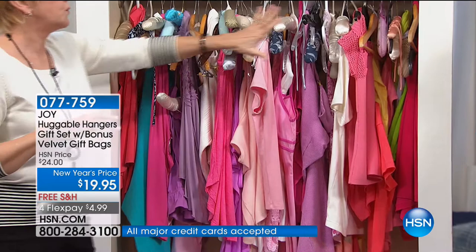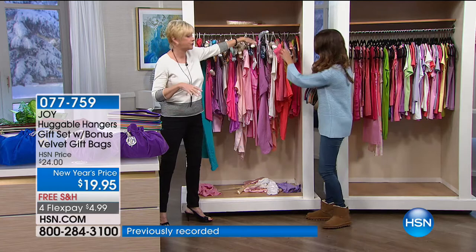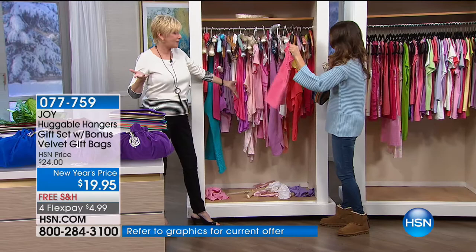So what's happening is that we put everything in this closet, and it all gets mushed and smushed, and then things end up on the floor, or things end up getting messed, or things end up falling in the back, and that's when you think you've lost them. So even if you wanted to grab something, you might grab a hanger and you might not have anything. They get all tangled together.